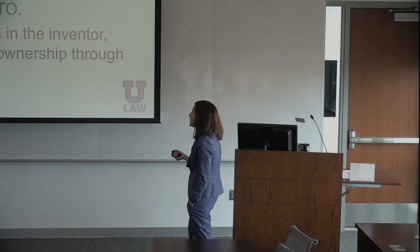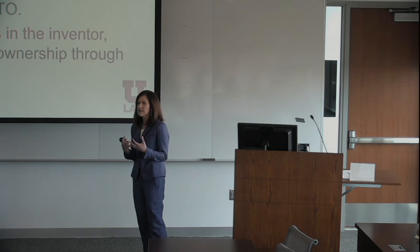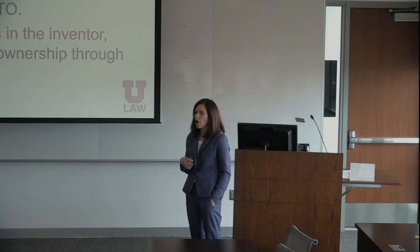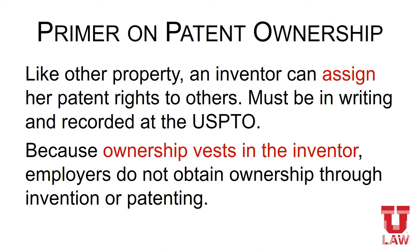Like other property, an inventor can assign her patent rights to others. Assignments of patent rights must be in writing, and they must be recorded at the U.S. Patent and Trademark Office, and those are all publicly available documents. You can download them now by PDF.